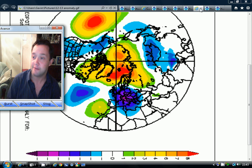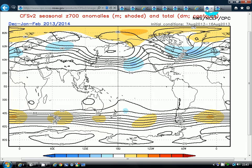So let's just finally finish up with what the model is predicting. The CFS model is predicting this August for 2013-2014. And look at this, it's very interesting because we've got the yellow colours again sitting to the north of the country. We've got all the blocking again being predicted to be sitting around Greenland, around Iceland, going to the north of Scandinavia.